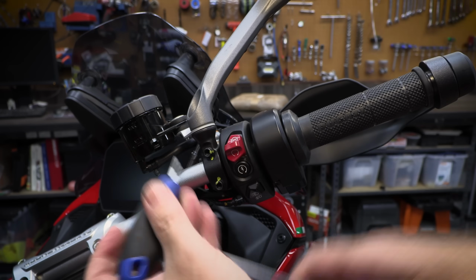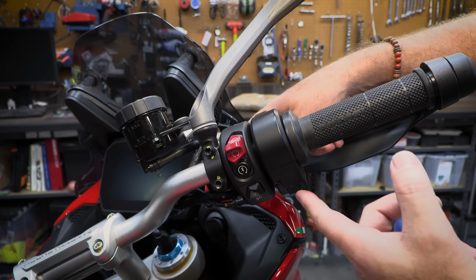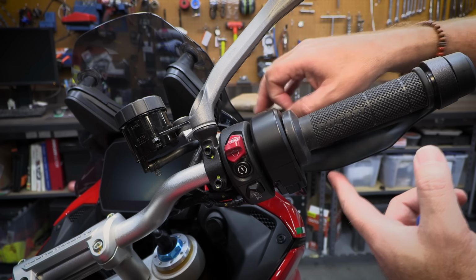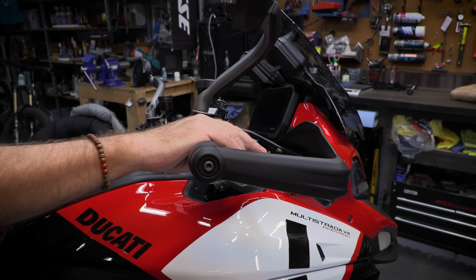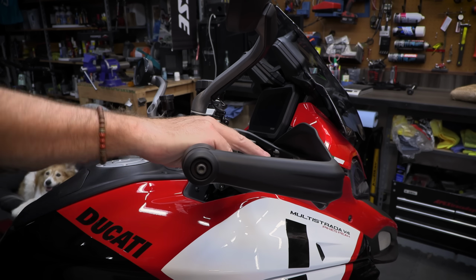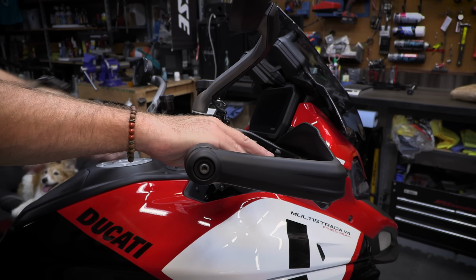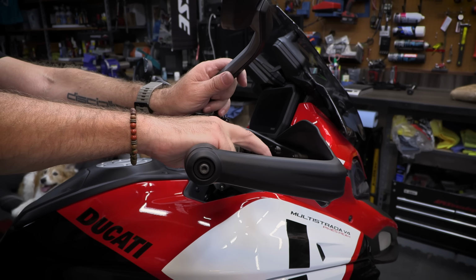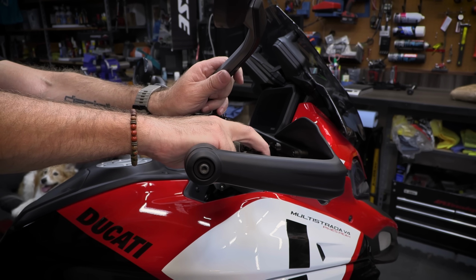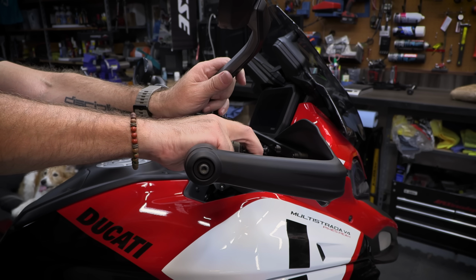Loosen these 2 bolts just a little bit to allow this to wiggle up and down so we can fine tune the position for us. What we're looking for is a very neutral position, roughly from our elbow down to our hands. In this case, this brake lever feels too low for me, so I want to bring it up to where it feels very natural for my hand. The brake lever is exactly where I want it to be.